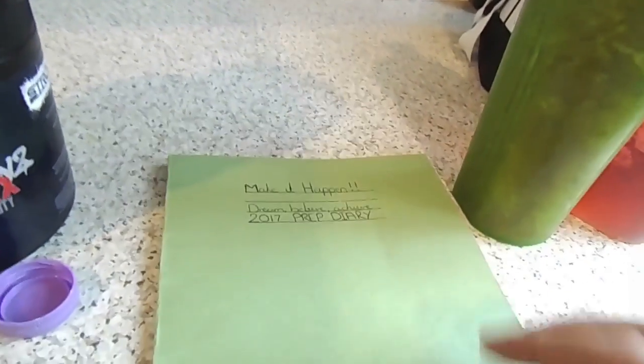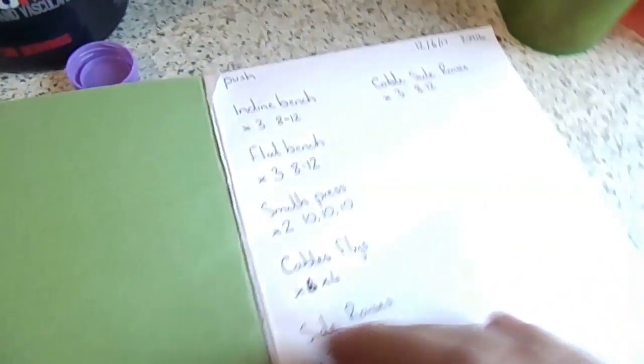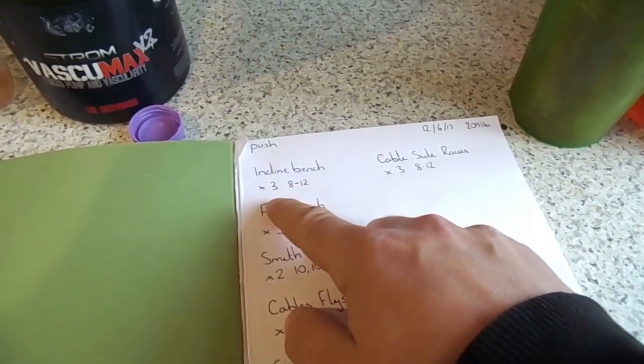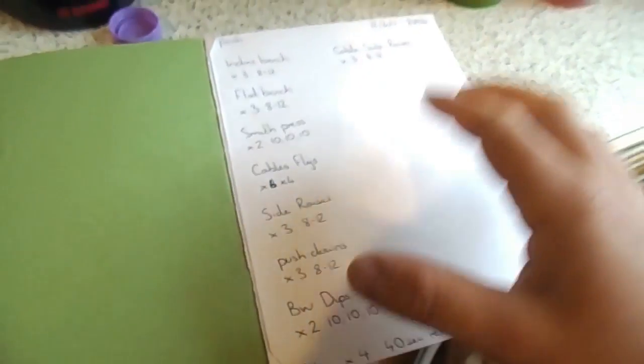Also, at the moment, now I'm 12 weeks out, I'm going to start noting everything down. So I've got my 2017 prep diary. I'm going to pretty much put everything in there with my exercises, my sets, my rep range. Also, every single day I'm going to have the date and my weight, so I can keep note of everything. And then at the end of the prep, we can look back at that.